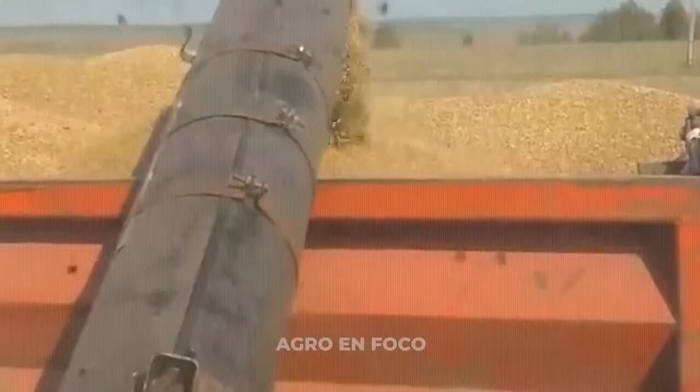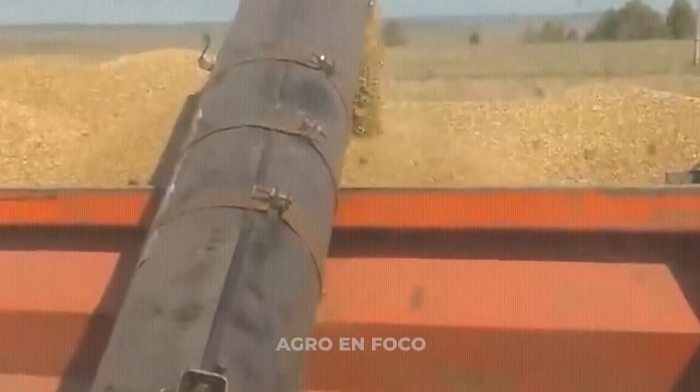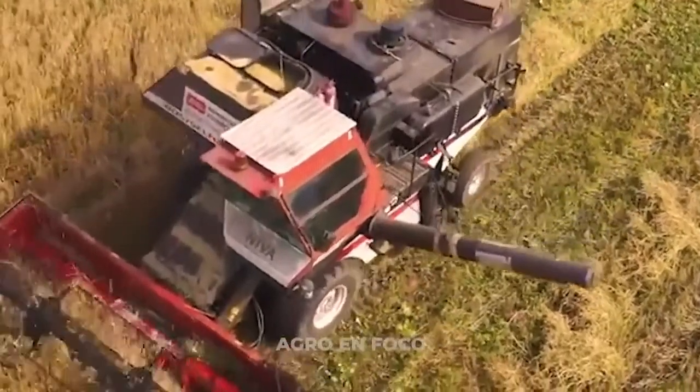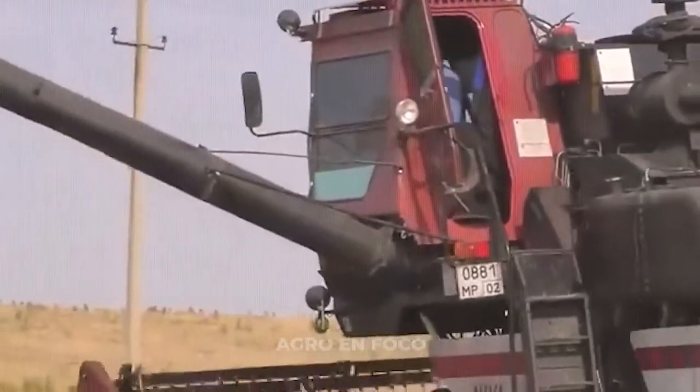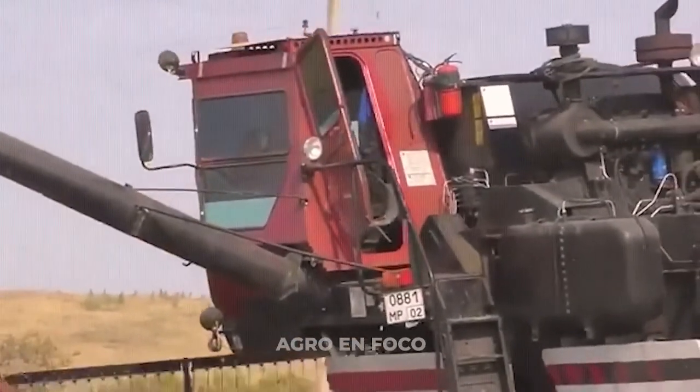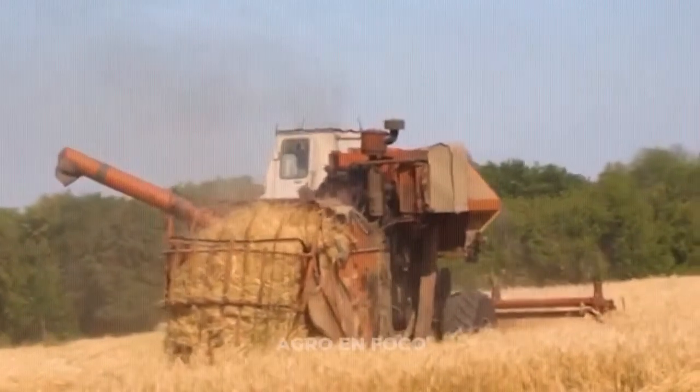One of the most iconic harvesters in the agricultural world was born in the Soviet Union and remains a reference in efficiency and durability to this day. Since its introduction in the 1970s, the Niva SK 5M, designed by Rostselmash, has established itself as one of the most successful harvesters in history.